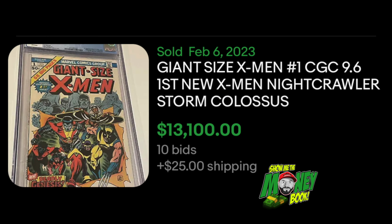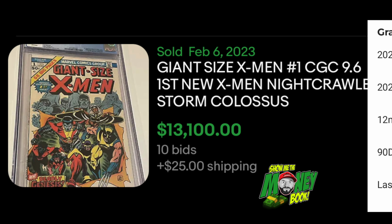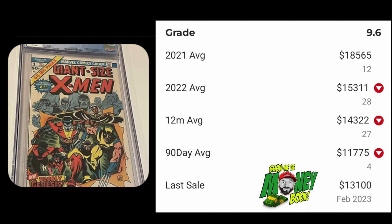This was another book that caught my eye, guys. It is a Giant-Size X-Men #1 at a CGC 9.6 that sold on February 6, 2023 for $13,100 on 10 bids. I know this book is extremely popular out there in the community. As we go to the GPA analysis, you can see that the last sale of this book has already been recorded, but the 90-day average for this one is $11,775 on 4 sales. So this book sold for over the 90-day average.